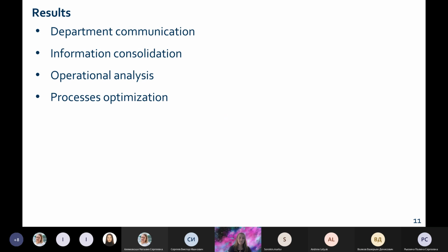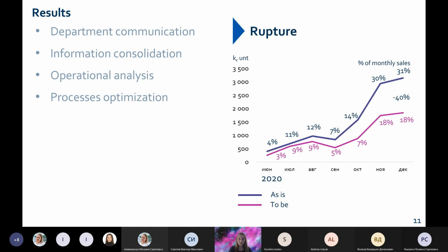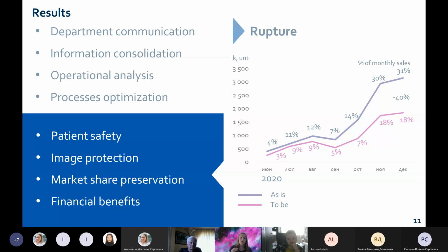And so as a result, in this research, I have improved the department communication, information consolidation was implemented, also operational analysis like ABC and XYZ analysis, and also this is what led to the rupture to decrease. So if those things had been implemented at the end of 2020, this is how the rupture graph would have looked. As you can see, it would decrease by 40%. Therefore, providing patient safety, companies' image protection, market share preservation, and also financial benefits, obviously.